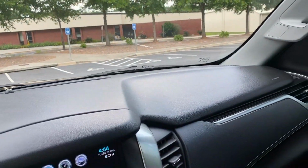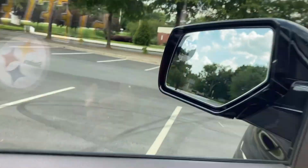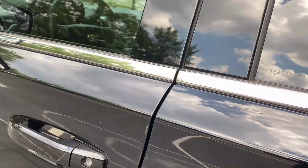Plenty of storage inside of this vehicle. I'm going to walk you guys over to the passenger side of the car. So this vehicle has plenty of storage inside of it, and I'm also going to show you under the hood, so we can take a look up under there, right there.